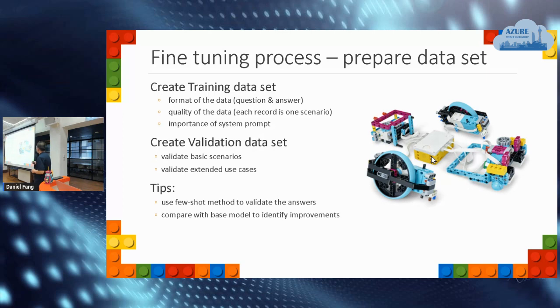That is about creating the training data set and also the validation data set. How does the training data set look? It is just an array of JSON, pretty much. Each item in the array is just your chat completion API prompt. You define a system prompt, then you ask the question, you work out the answer, and the GPT will pick them in and understand what you are trying to do. I will show a few examples in my first one.